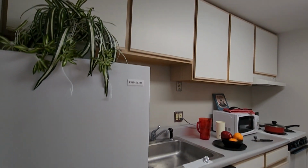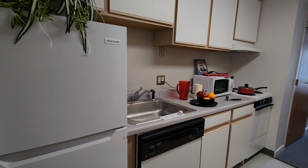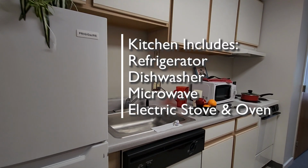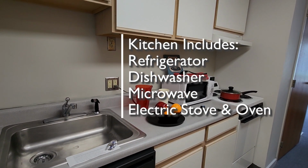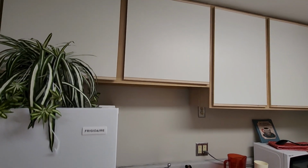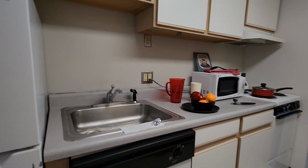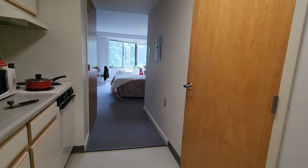This is an angle-style studio apartment, and that means the window has an angle shape. We'll see that as we go in. You can see the refrigerator. There's the dishwasher under the sink and the sprayer. There is the microwave, the electric stove and oven, and you can see we've got some assorted cabinets and drawers here for kitchen storage. Across from the kitchen in this apartment is the bathroom.